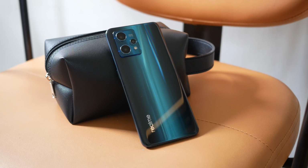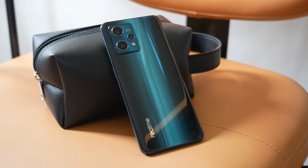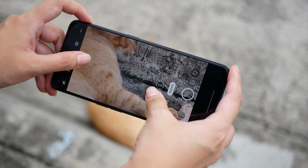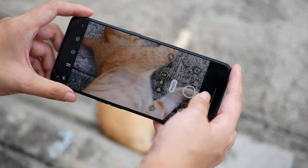It is equipped with optical image stabilization and a 2021 flagship-grade image sensor designed to let you take great photos and videos most of the time. We tested it, and let's see if it is worth the hype.